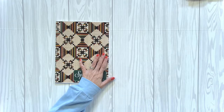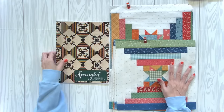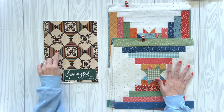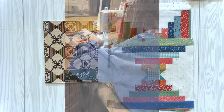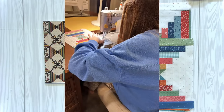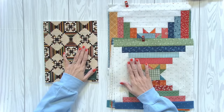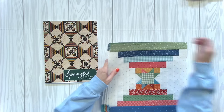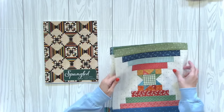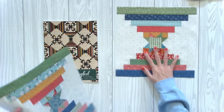And then this week, on Monday, I made the log cabin blocks. I'm gonna show you a pop-up of Emma who helped me. She's now sewing. That is her sewing. She can do an amazing quarter inch seam. So she's got a job now. That's her job. Okay, I'm gonna show you my blocks, and then I'm gonna show you my leftover fabrics.